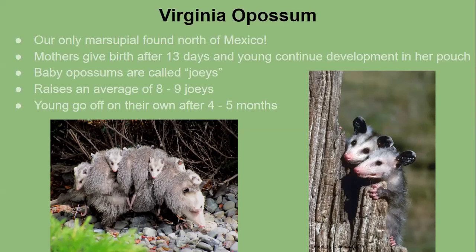And while they are developing inside the mother during these 13 days, they develop very strong forelimbs so that they can pull themselves up their mother's fur and into her pouch on her stomach. So at this time, they can't see, they can't hear, they don't have any fur. They don't even really have developed back legs. They really just have those strong forelimbs so they can make their journey up to her pouch.